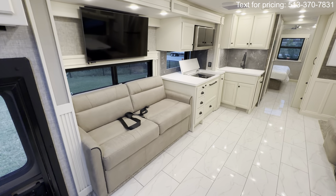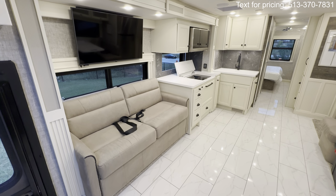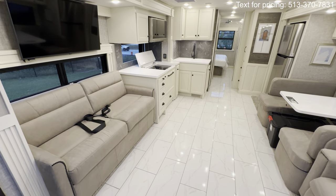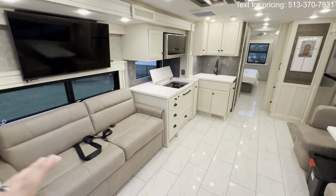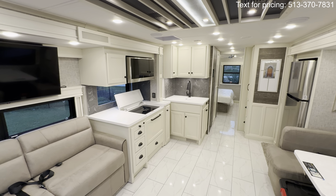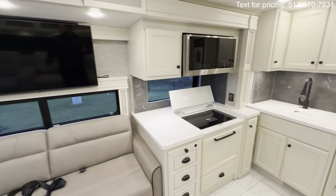You have a sofa that pulls out, and it pulls out to make a queen size bed too, which is nice for your guests. Really comfortable. So whether they're recliner sleepers, dinette sleepers if they're children, or if you need something a little bit more fancy, a little bit more accommodating, you can absolutely do that. You got your shotgun style bathroom, so toilet over there, shower over there, a bedroom with an east to west slide bed that also has a washer and dryer. But then right over here is your kitchen. We'll get into more in depth of that here in a second.